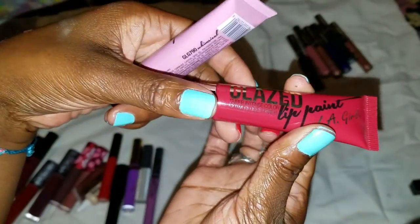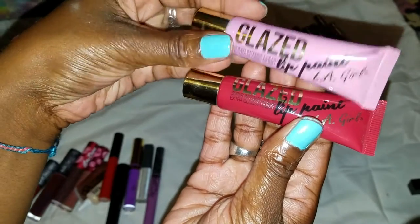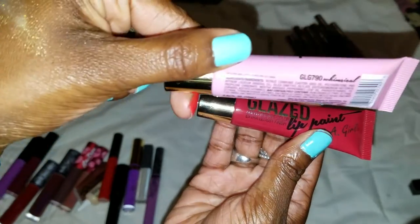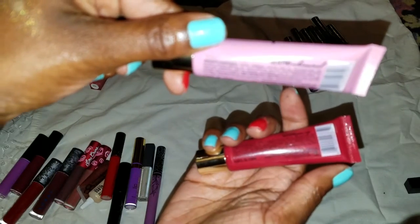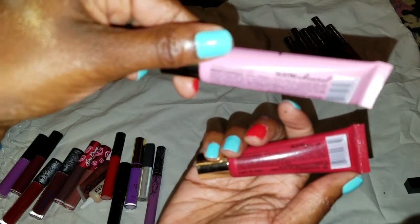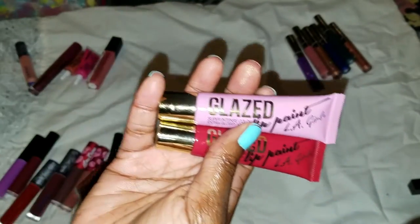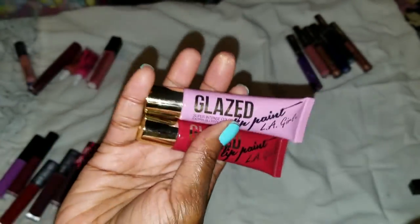This lip paint glaze, I have two of these. I have one in the color Whimsical, and I have one in the color Pinup. I like them both. I just find them very watery, so I am not going to keep them. I'm going to declutter these.